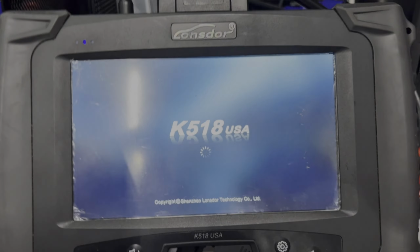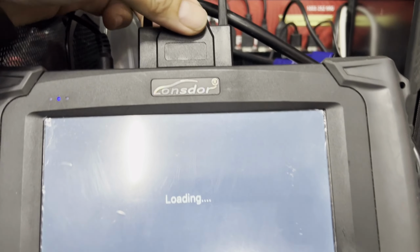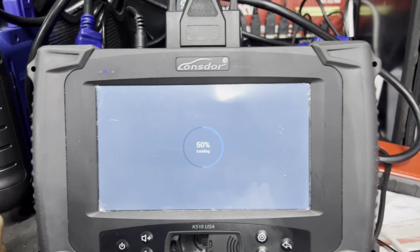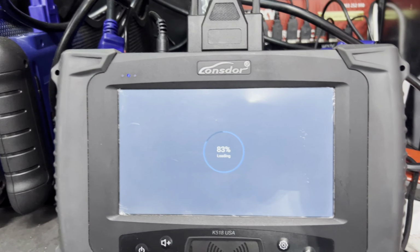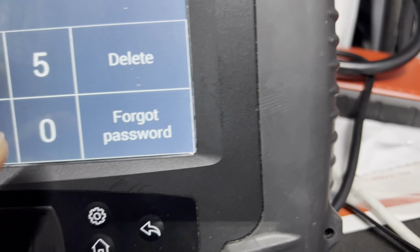All right, we're powering on our Lonsdor K518 USA version. I haven't used it for like over a year because I haven't updated yet. But it's saying there's a lifetime update going on right now. I'm not sure it's true for the older one because they're having the new version coming out. But we'll see if it will have a lifetime update. Let me get the password.